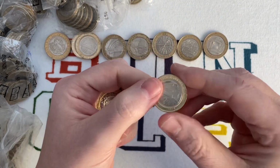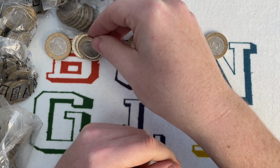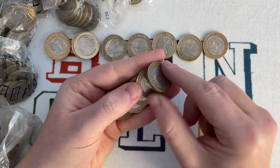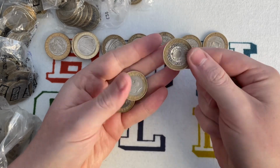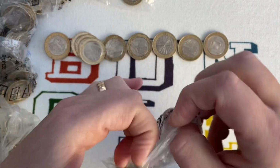You might be lucky to maybe get £3 for that Trinity House or Robert Burns if it was in nice condition, but pretty much a face value coin. Just like that Army Centenary, that will be face value until the cows come home. I can tell you that for nothing.